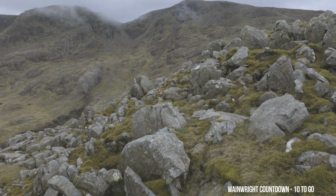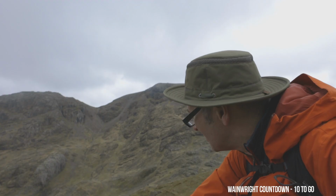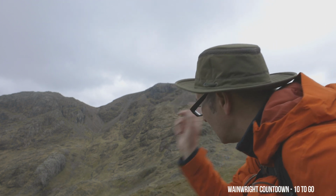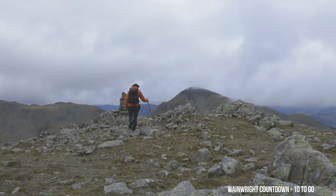Every now and then, there's a little patch of lower lying cloud just drifting along, but it's not really significant to create the mood. And after, that's Scafell Pike behind me. You've got the masses climbing it as we speak. I've got to the top of Lingmell, so I'm in single figures, 9 to go.